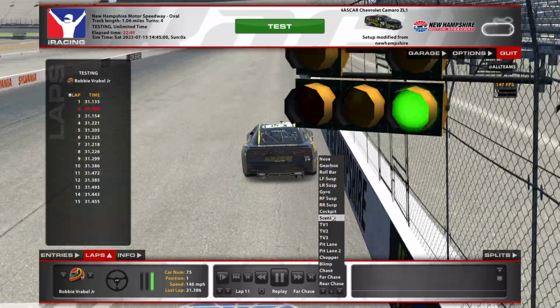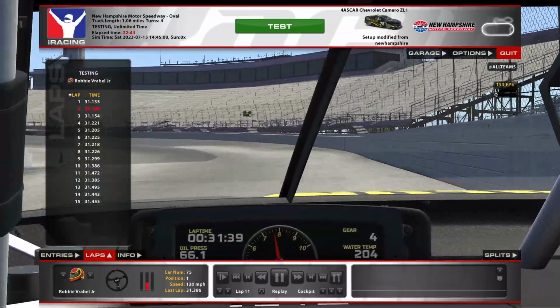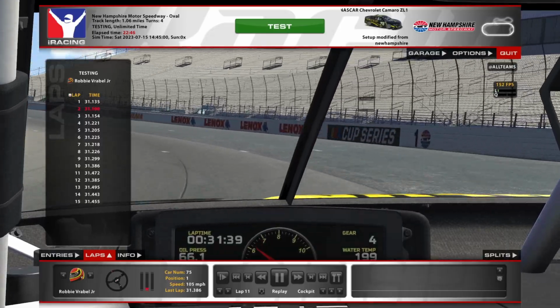Okay, we'll switch to the in-car so you guys can catch the last few laps from the driver's seat and hopefully give you a better perspective.